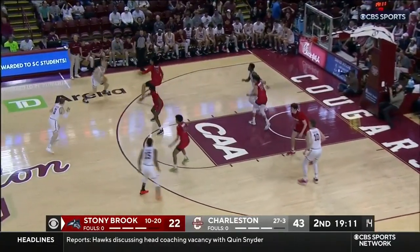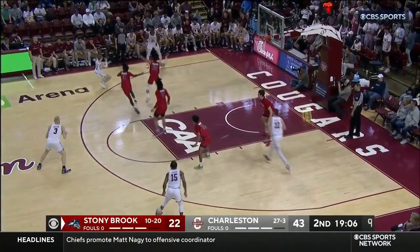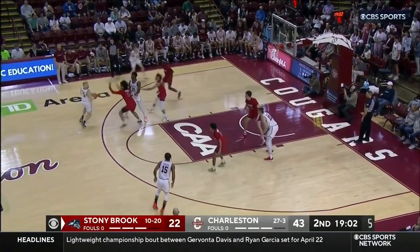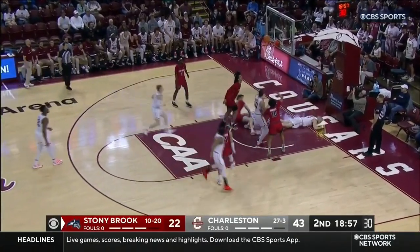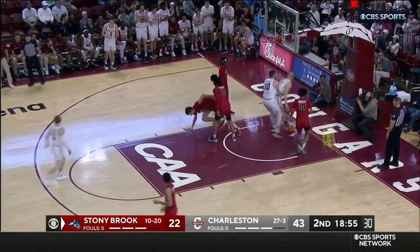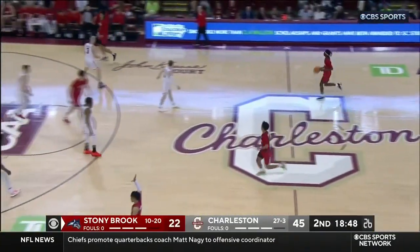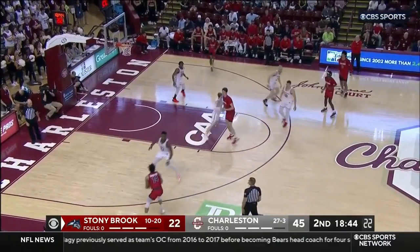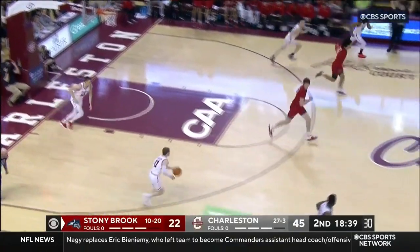Here is Berzovich again, and as a passer as well, he can do that. Larson with 10. Here's Scott. Great defense by the Seawolves here. Bolin driving, and there's the putback by Berzovich. They play 30 seconds of defense, and then that happens. Yeah, no question. It's frustrating for opponents that play good defense and then end up giving up the second shot by the relentless offensive rebounding of Charleston.